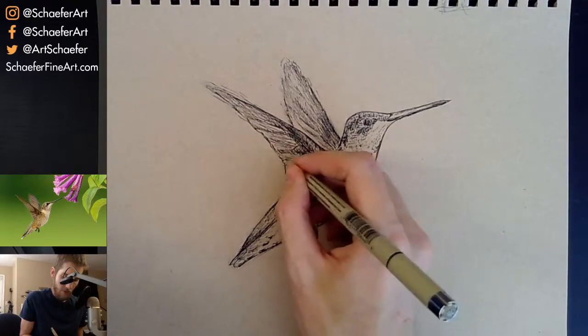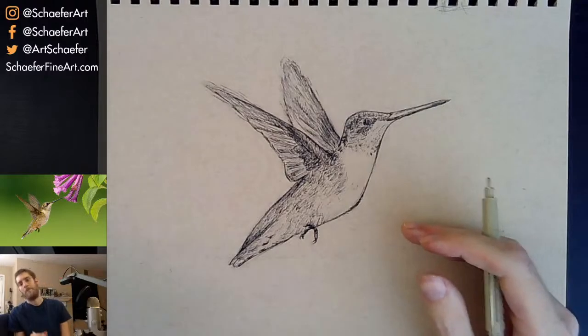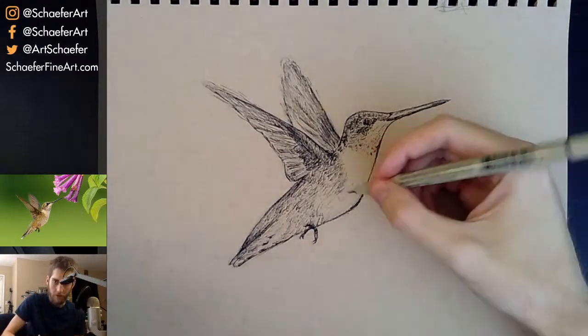So I've been saving the best part for last, which is this white background, which is going to make this thing pop. I have no doubt this thing's going to pop.